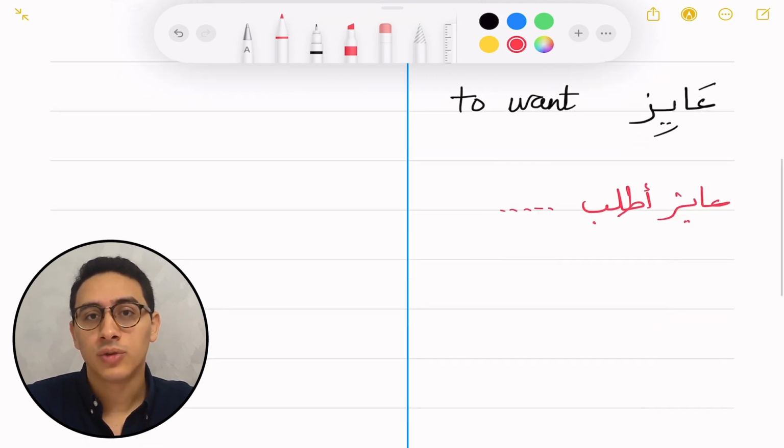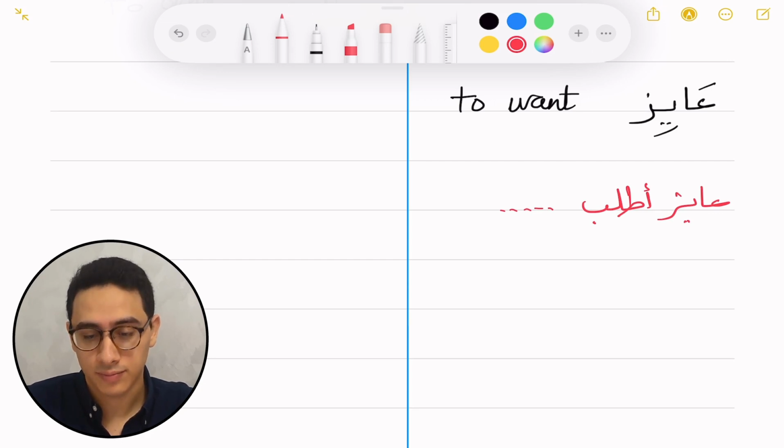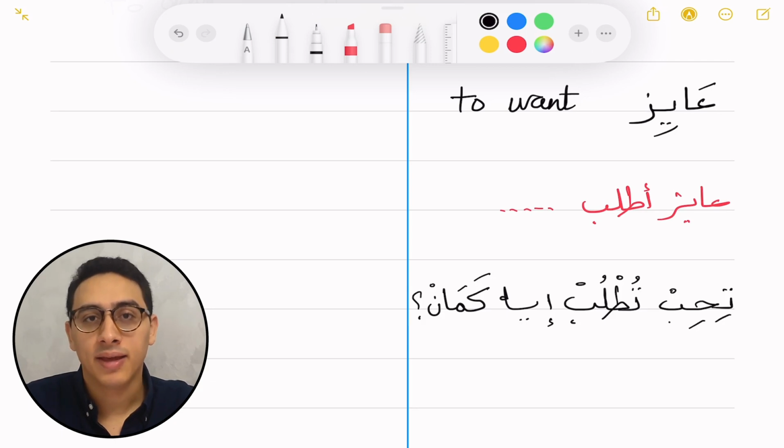After answering what you would like to order, then you will be asked anything else. Do you want to order something else? تحب تطلب إيه كمان. كمان means else. What do you want to order extra or else? تحب تطلب إيه كمان.